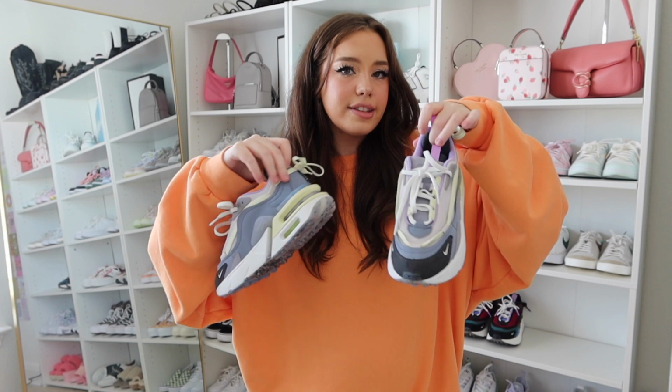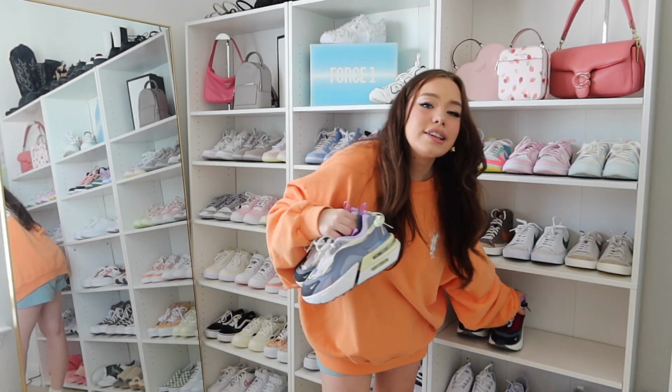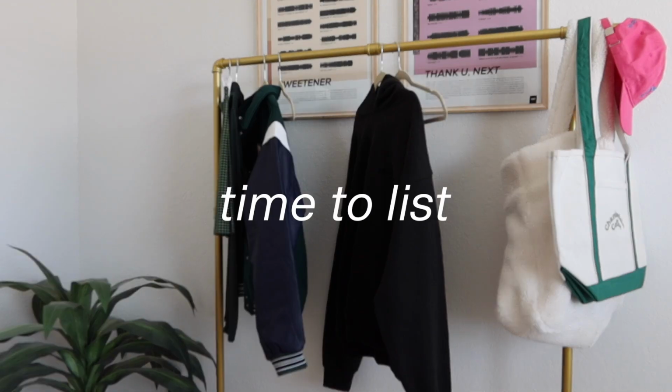I am also getting rid of a few shoes. I'm getting rid of these Nikes. These are adorable, but I also have them in this night green colorway, and I wear these more often. I'm also getting rid of these boots. I've only worn them once for just a photo, so they're kind of like new. But I have a few other sneakers and heels and stuff listed on my Depop right now, and some bags that I don't really wear anymore.